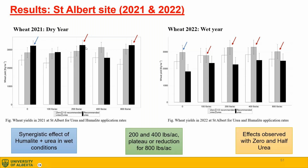And this is the black soil site in 2021 and 2022, which were a dry and a wet year, in yield. In wheat you can see that we had a bump here and there, but there were no significant differences between where we had no humulite and all the other treatments. And then in the wet year, we can see that there was a difference where we had urea and no humulite, and where we had some humulite, there was a yield bump where we reduced the amount of fertilizer in the black soil zone.